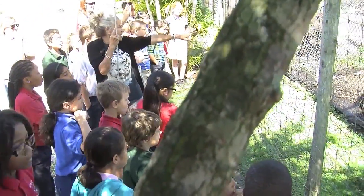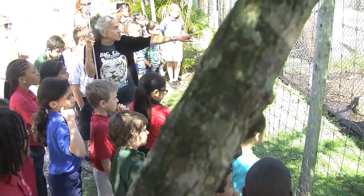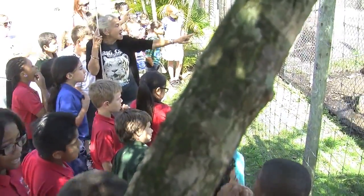2 other bears in there. I think they're in their house right now. That's where they sleep at night and get fed.